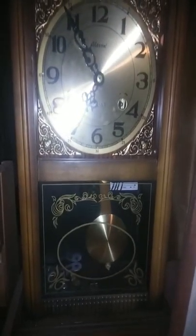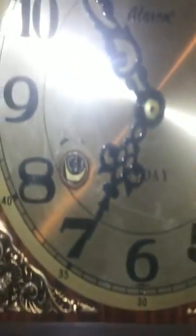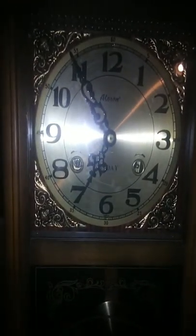Well, here's the clock again. Like 2 minutes ago. Yep, now what time is it now? It's 6:54 p.m. Still here. That's from today.